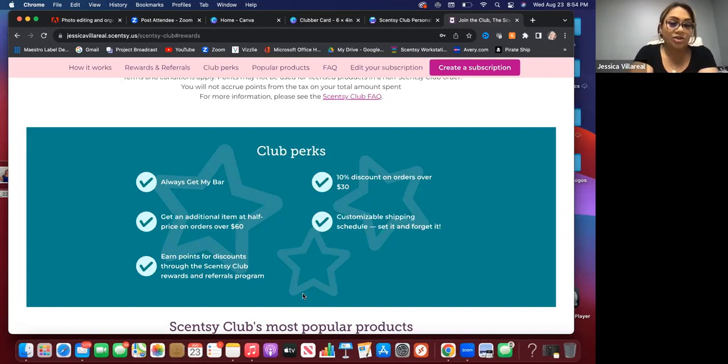So you get an additional item half price if your order is over $60, okay? You earn points for discounts through Scentsy Club, like we talked about, the rewards and referral program. You get 10% discounted on orders over $30. Okay. Customizable shipping schedule. You set it and forget it. And the cool thing about Scentsy Club is that it's going to email you so many days before, give you a heads up like, hey, you're going to be charged on this date for your Scentsy Club order to ship. If you need to manage it, it's a quick way to get in there.